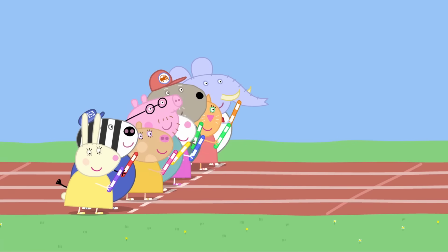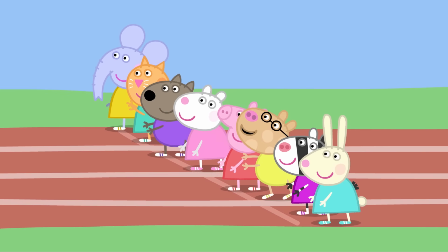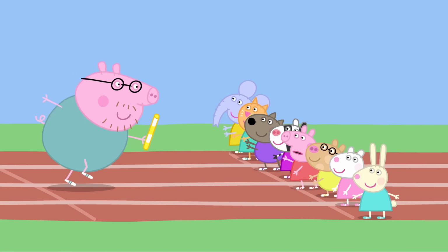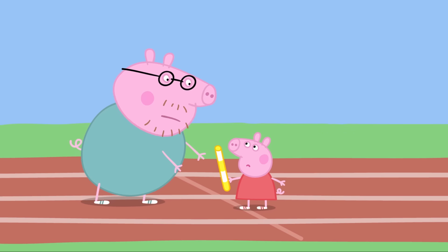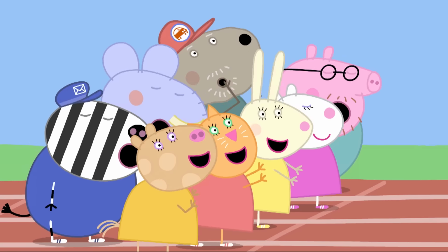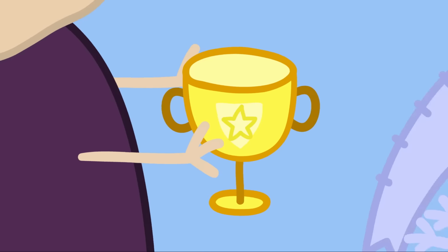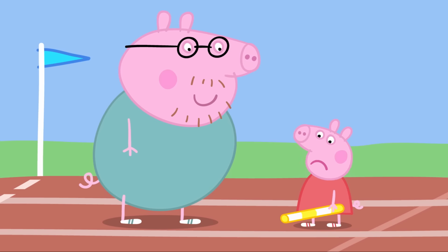Mummies and daddies, ready, steady, go! Run, Daddy! Daddy Pig is in the lead. Come on, Daddy! Come on, Daddy! Thank you, Daddy. You did very well. Now it's my turn to... Peppa, stop talking and run! Oh! Keep running! Keep going! Go on! And the winner is Emily Elephant. Hooray! Oh, Daddy, I haven't won a prize yet.